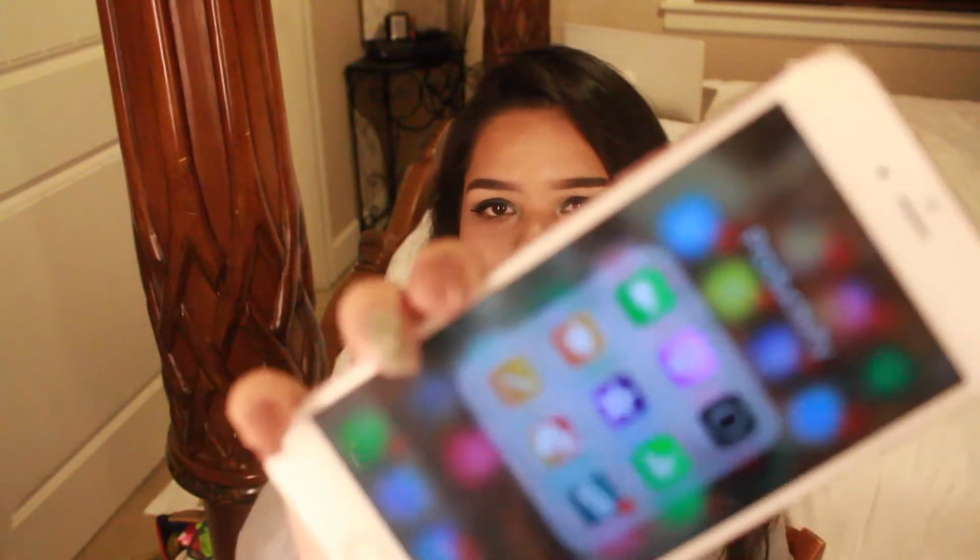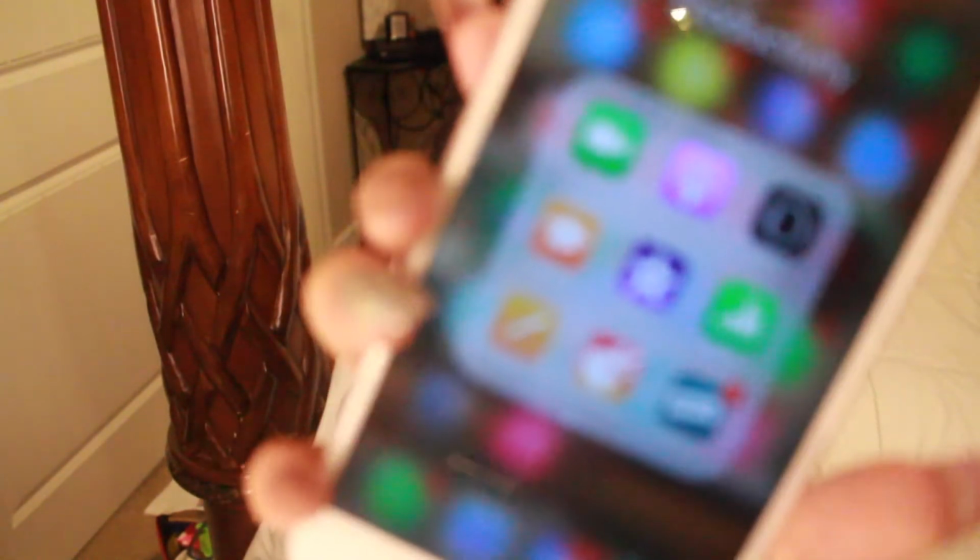And also the newer iPhones, I don't know about the older iPhones, but the newer iPhones do come with iMovie, which is what I use to edit on my computer. So you guys can see there I have all my vlogs from the past. I used to vlog on my phone.